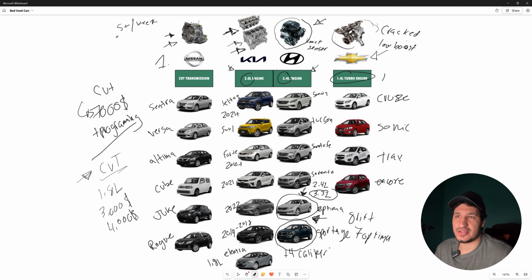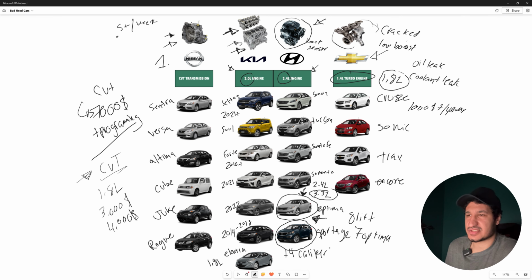They also come in a 1.8 liter engine, which is also problematic because I own one of these too. Not only will you run into cracked turbo problems, but they have a bunch of oil leak problems, which you're gonna have to fix, and coolant leaks as well. For a regular car owner who doesn't do their own repairs, these are gonna cost you thousands, probably every year, just to get this thing running right, with all the other issues as well. The only good thing about these cars is probably just the suspension. That's pretty solid.